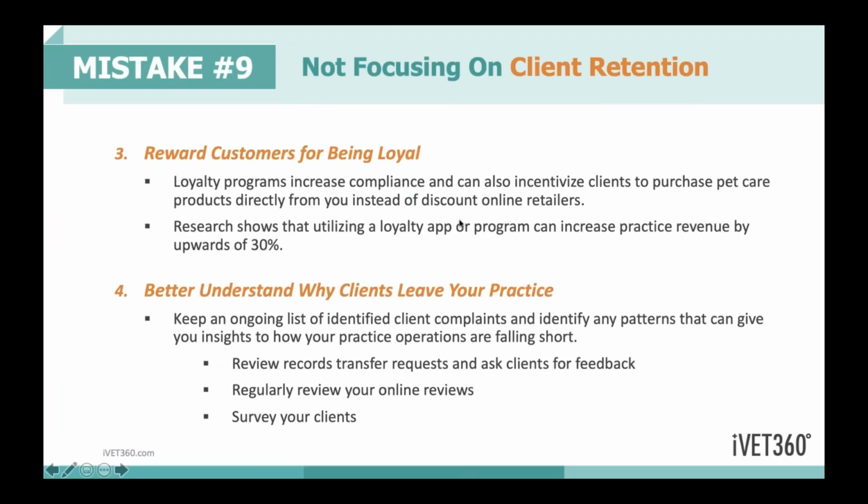Also, make sure, we talked about this, rewarding your customers for being loyal. Repeat business and client loyalty is an important foundation of your practice growth. The concept of client loyalty is really driven by fostering that emotional connection between your practice and your clients. So by rewarding them for being loyal, you're encouraging them to come back into the practice, which in turn results in increased revenue for your hospital.